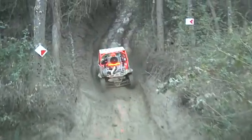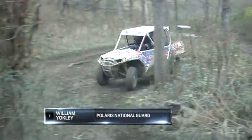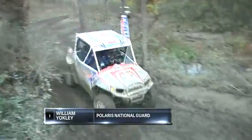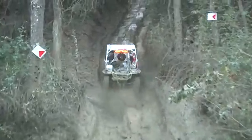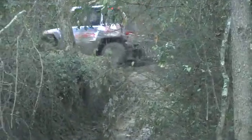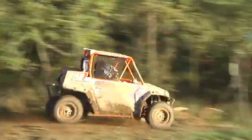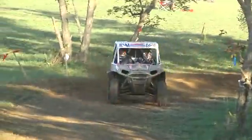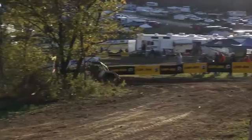And Scott Kiger, who's running third via consistency, may find himself the series points leader by the end of the day, because this driver, William Yoakley, lost the front wheel drive on his 4-wheel drive machine, and with 2-wheel drive, he's losing positions and losing points. He had mechanical problems at our last race. So consistency rules the day. It's not about just being fast or starting on the front row or grabbing hole shots. You've got to keep the machine together, and that's what Team Excavating 3 has done best.